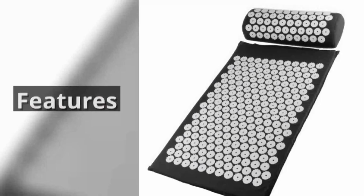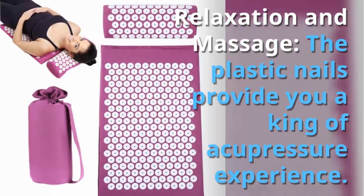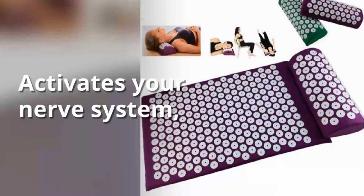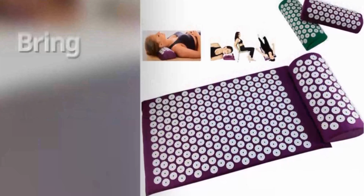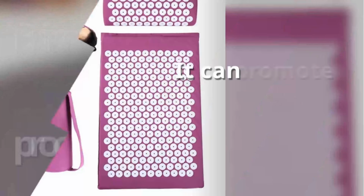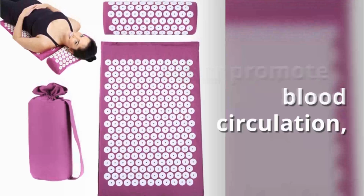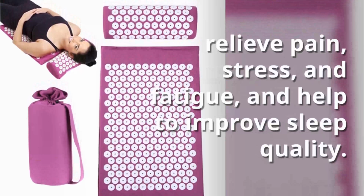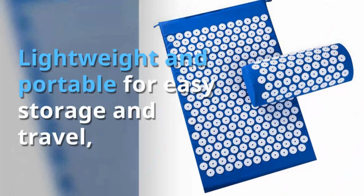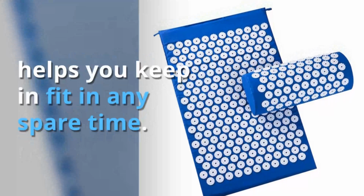Features: relaxation and massage. The plastic nails provide you a kind of acupressure experience. Activates your nerve system. Bring you into deep relaxation during the natural healing process. It can promote blood circulation, relieve pain, stress, and fatigue, and help to improve sleep quality. Lightweight and portable for easy storage and travel. Helps you keep fit in any spare time.